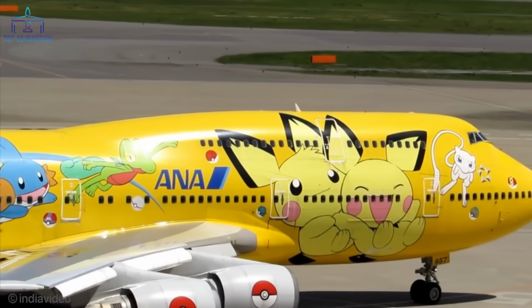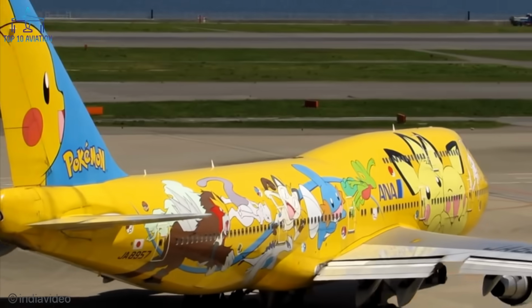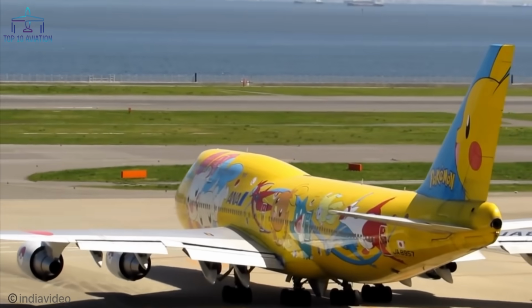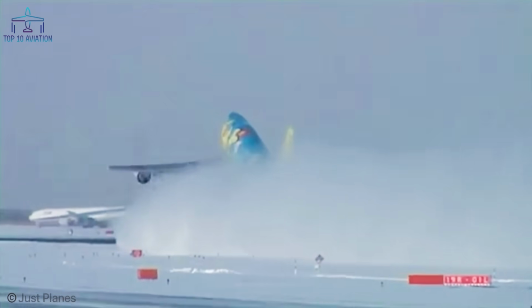In 1999, a contest was held for the new Pokemon design that would be released alongside the launch of Pokemon the Movie 2000. While the theme has continued, All Nippon Airways had retired its 747s in 2013, which donned the original Pokemon livery.